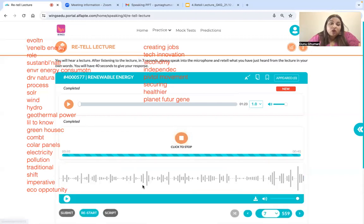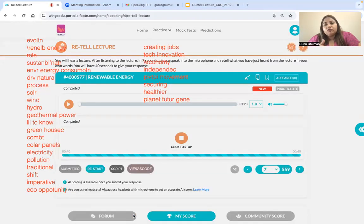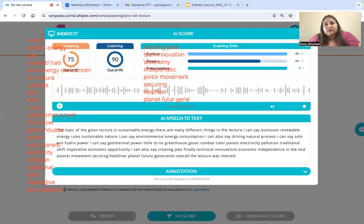That's where I stopped. But then I kept saying my keywords. I was not making any sentence out of it. I was just saying, I can say, I can say, I can say. Continuously, you're trying to say your best answer. And that's great. My fluency is too low.